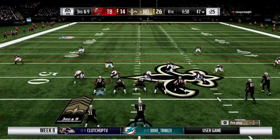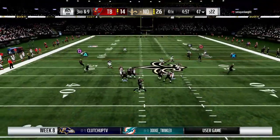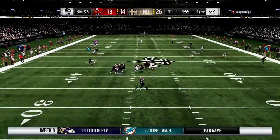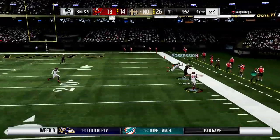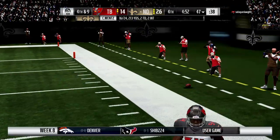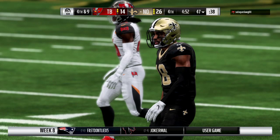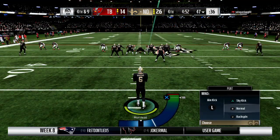Made it very difficult. After an incomplete pass on 2nd down, that'll leave him trying to convert on 3rd and 9. He's going to fire this thing deep right sideline. And he couldn't hang on to it through the contact. Incomplete. Despite the lead here in the 4th, they're still taking shots. Not content to sit on this lead at all.